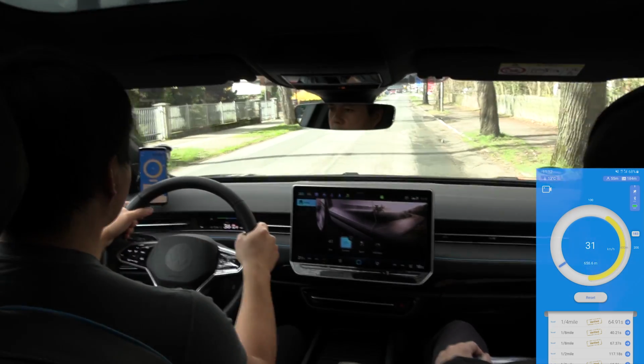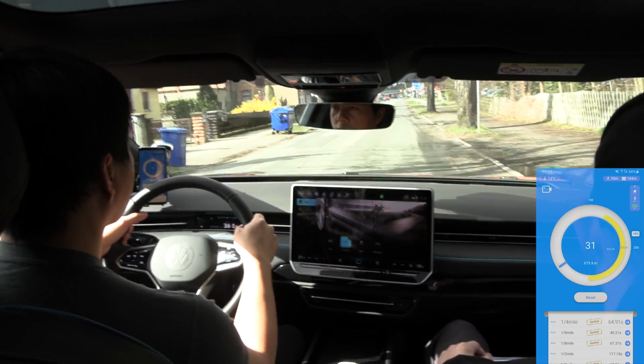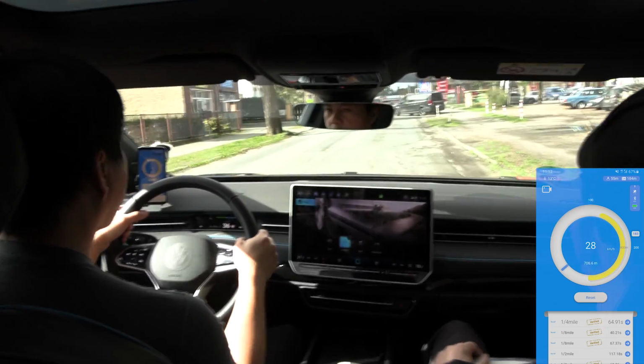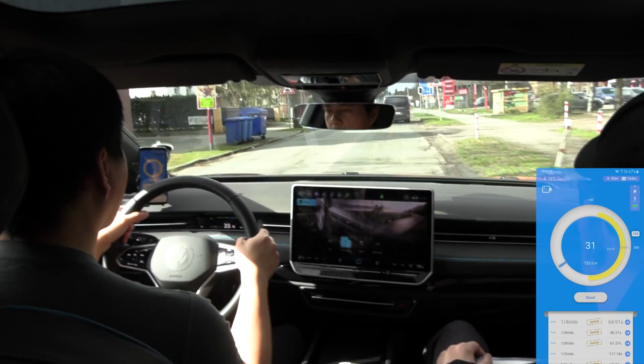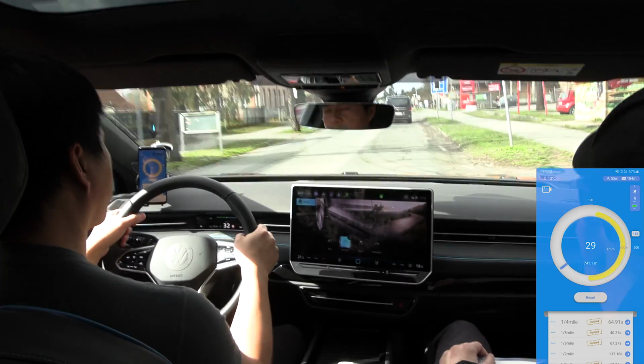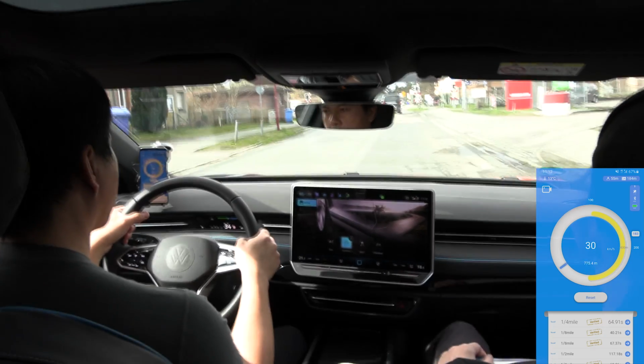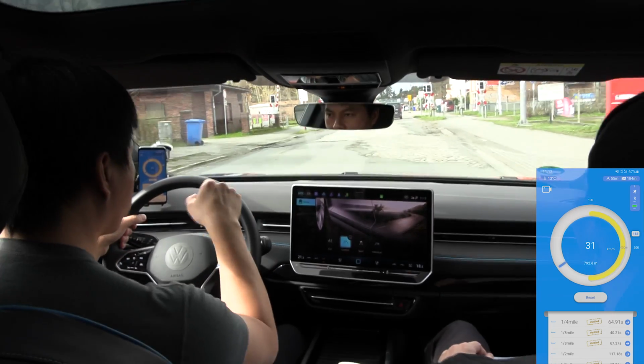So another thing I'll be listening to is that when you go over bumps at low speed, it has this nice low frequency rumble. I don't know if you guys can hear it. I think it should be audible on, yeah, here we have this really rough patch.